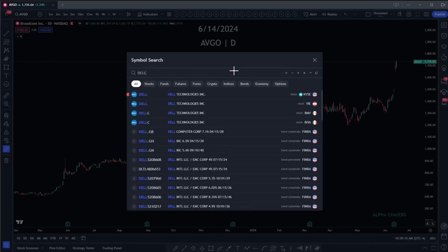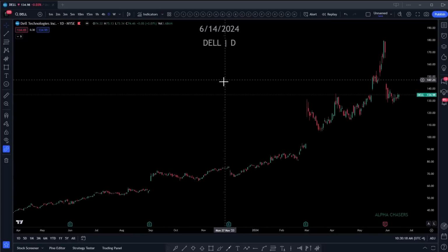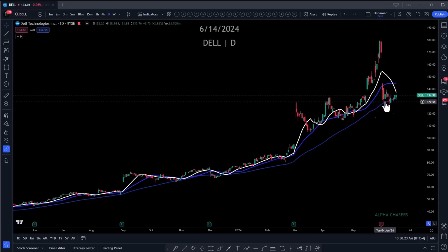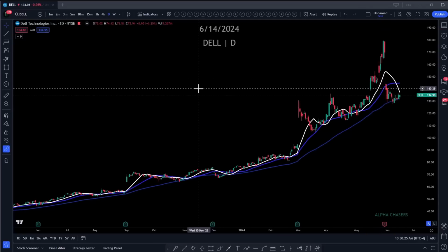Remember that IGV trade that I just showed you, you have names like Dell that are in that. They're in that sector. And look at how we're holding the 55. I use a 12, a 22, and a 55. You should use what you're comfortable with. But that tells you where you're going.